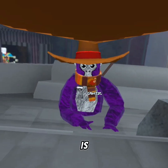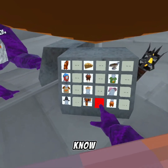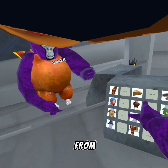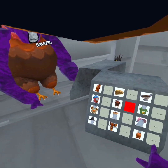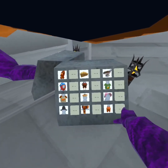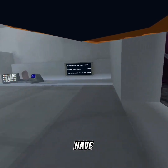And this is just a scarf. I kind of want to buy this, but I don't know if I'm sure. Another turkey. This is the turkey from, that's this turkey, but they killed him. You see the resemblance here? Yeah, he's dead. Okay, that's pretty much all the fall update they have.